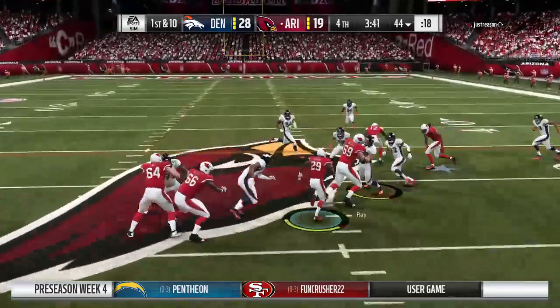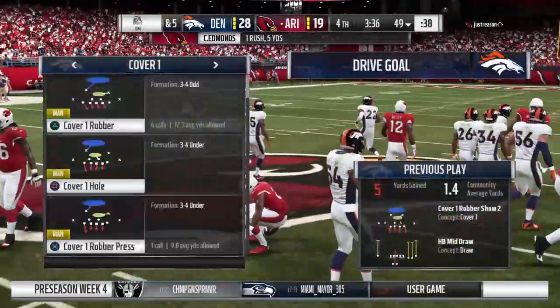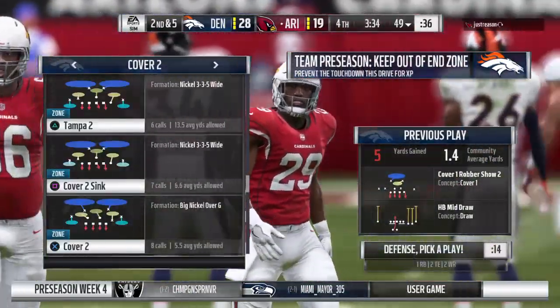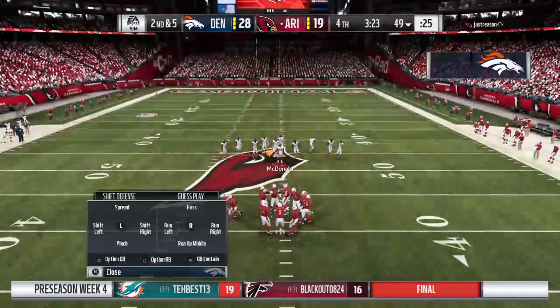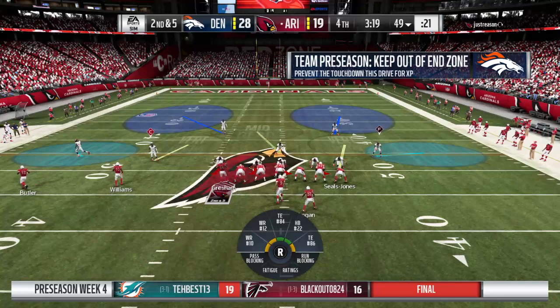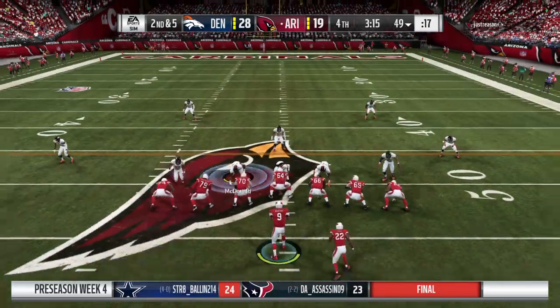Now the first carry for Chase Edmonds. And he'll be taken down just shy of midfield. Give him 5 on the carry there, and it'll be 2nd down. That's a strong pickup right there on first down. And as this drive goes on, we're seeing an offensive line and running game imposing its will.